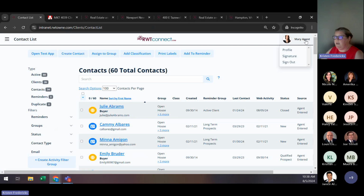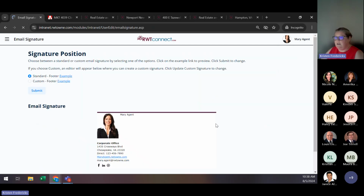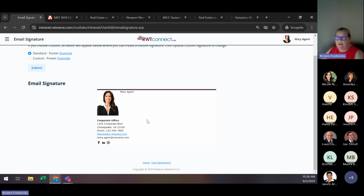So for those of you who have not set up your signature file in RWT Connect, we've given a couple of classes on those as well. But this is the standard one here, but you can also do custom ones. So if you want to promote additional tools, if you want to promote things like how much is your home worth, if you want to promote, some of our agents have squeeze pages where they're saying, here's my buyer book and things like that. All of those different emails that go out are driving back to not only your socials, but they're also maybe driving back to different tools that you have available.